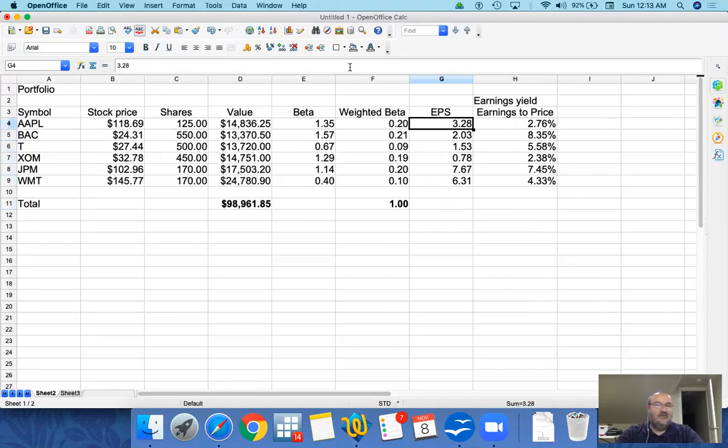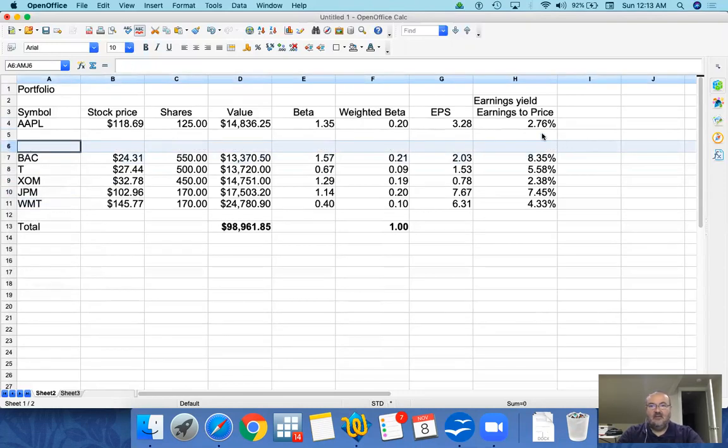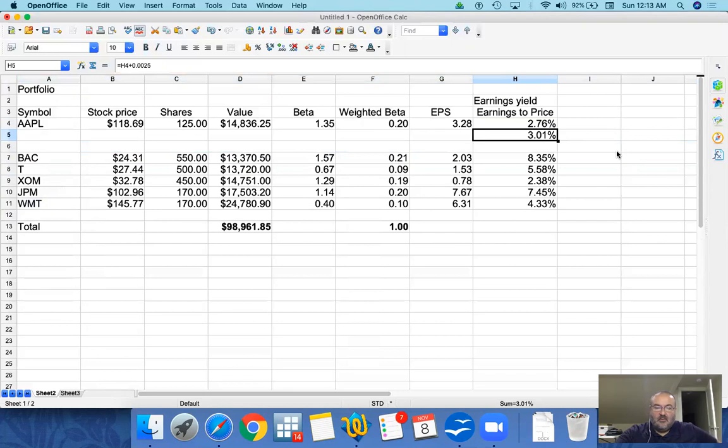But the idea now is to find out what would happen if the interest rates were to increase by 0.25%, right? So what I'm going to do is write a new earnings yield right here. And in fact, maybe I should just increase this a little bit. And I will get this earnings yield and I will increase it by 0.25%. So that's your 3.01%.